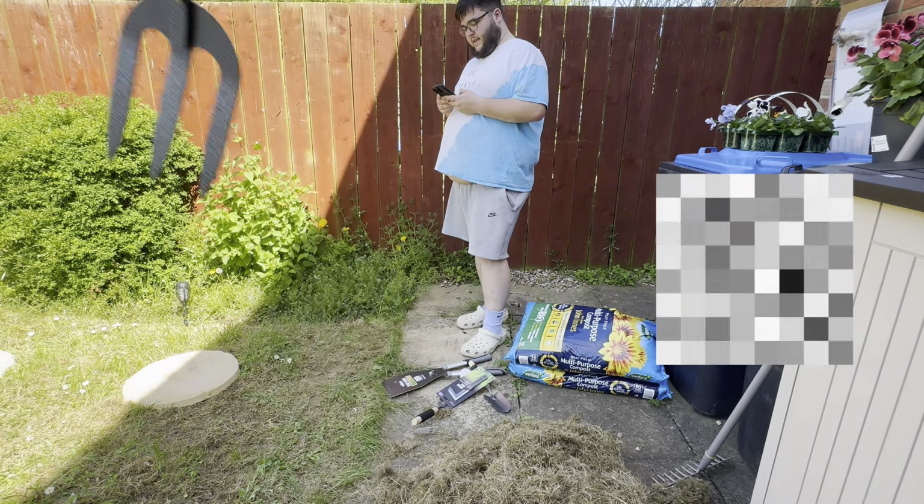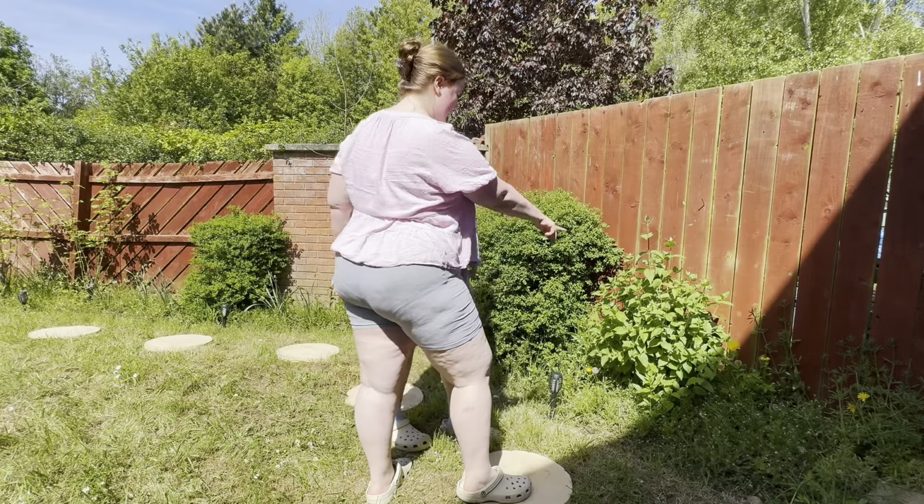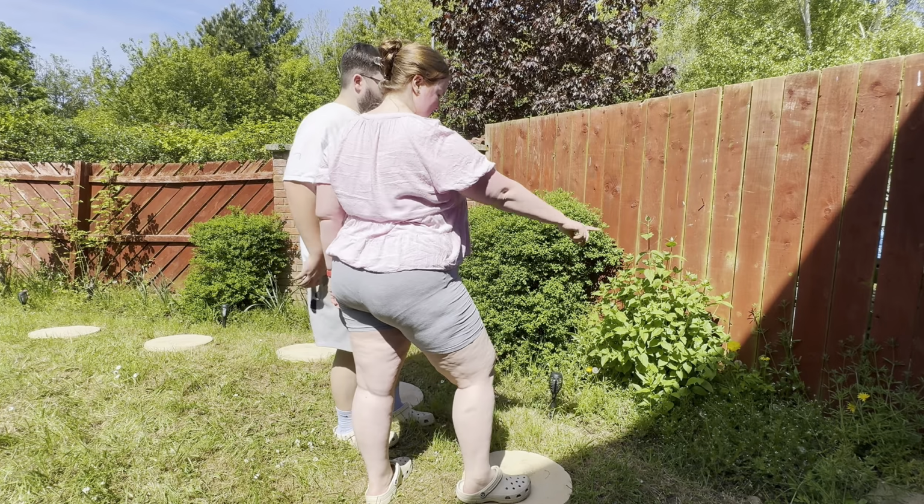Anyway, here's some of the tools we got, because I was like channeling my inner gardener. I was like, we're gonna need this fork and this trowel. Here we are pretending to plant like we don't know how to de-weed. Or clearly we don't know because the weeds keep growing back.